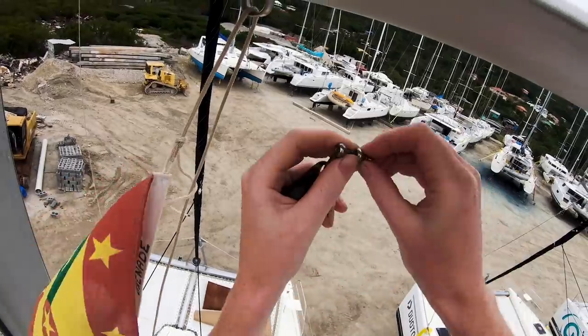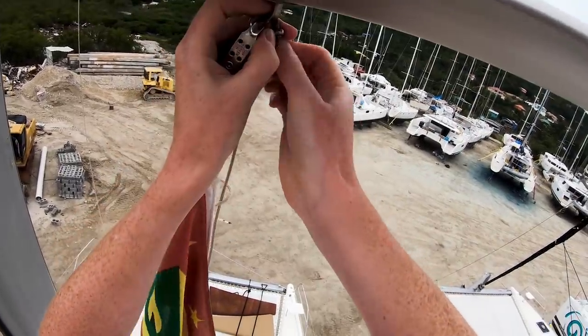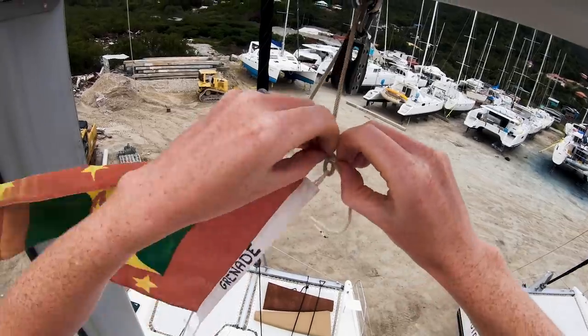Some jobs are just easier to do when you're on the hard, and going up the mast is one of them. Aside from the lack of swell that usually bashes you against the rigging, if you're lucky, you get a moment to take in a great view from a whole new perspective.